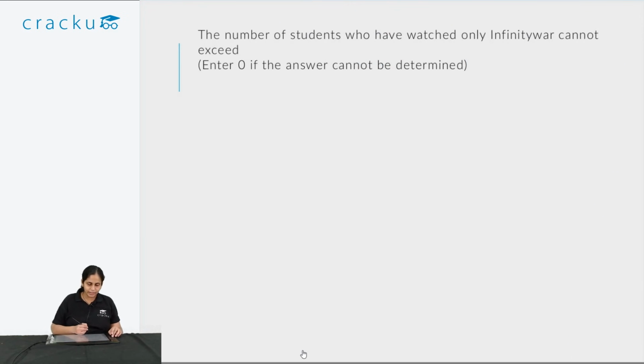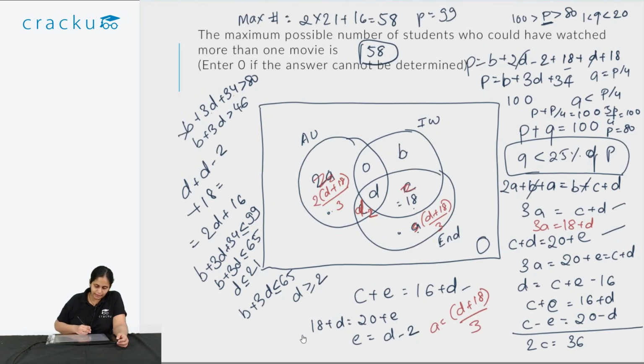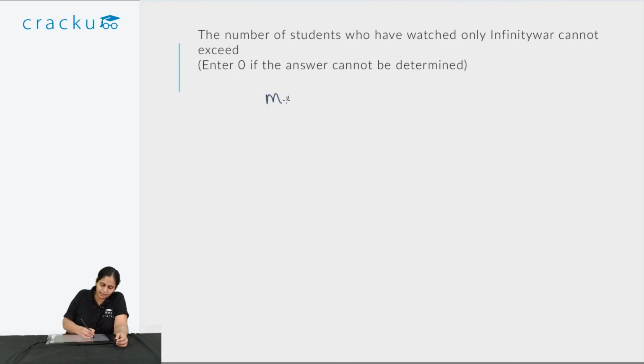So the second question is, the number of students who have watched only Infinity War cannot exceed. So basically we have to find out what is the max number of students who have watched only Infinity War. So only Infinity War is basically B. So we have to find out what is the max value of B. So what are the limiting conditions?